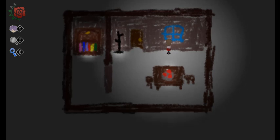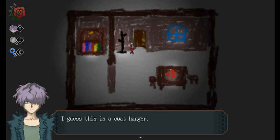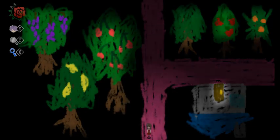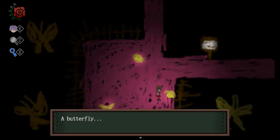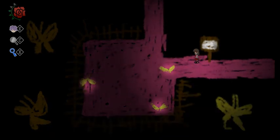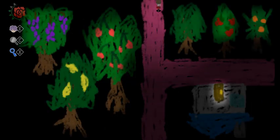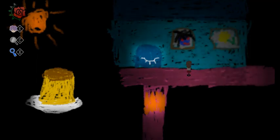There's a window, but you can't see outside. I guess this is a coat hanger. But now that Mary is onto us, what are you? A butterfly? A butterfly. Okay. Butterfly Park. I didn't see that coming. Let's go up. There are some places of interest here. That's the pudding. Not you.